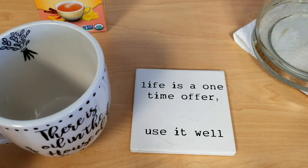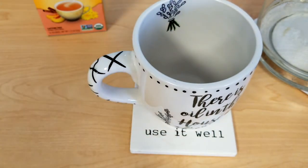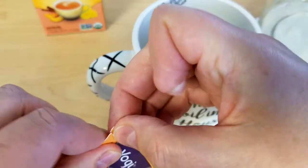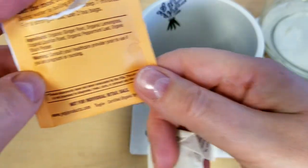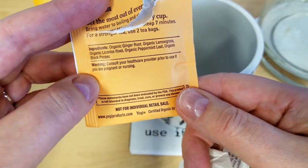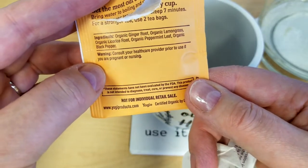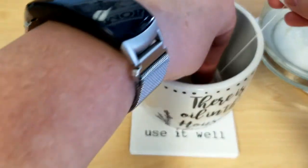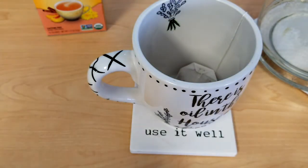Today I'm going to share with you one of my evening routines, and that is to make a cup of tea. So one of my most recent favorites has been this yogi ginger tea. Ginger being a warm tea, this has actually got a mix of different herbs in it. This has organic ginger, organic lemongrass, organic licorice root, organic peppermint leaf, and organic black pepper. And so for me, it was nice to have a tea that has no caffeine that I can use in the evening, but still has some zing.